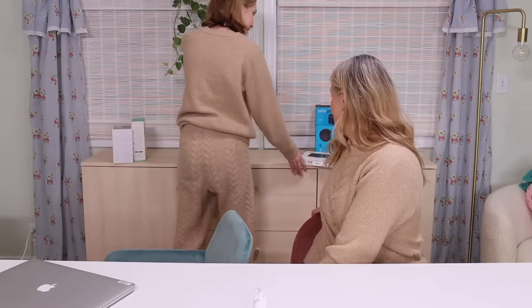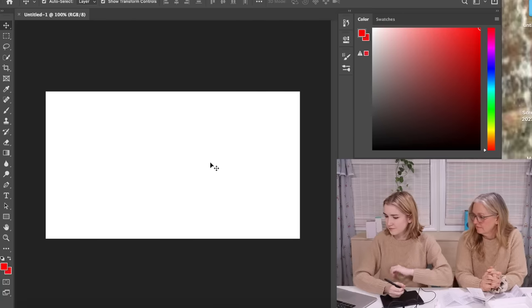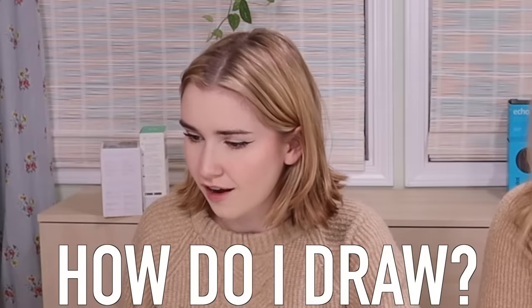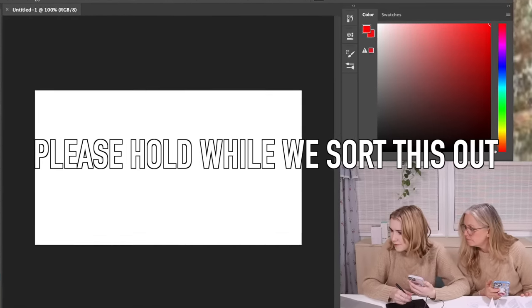Okay, we need to be realistic about what we're testing. Like, for instance, this trackpad. I have no idea how to test this. Okay, let's do this. How do I do that? You may need to calibrate your pen to respond to the amount of pressure you use in the properties. I honestly think that is so cool.